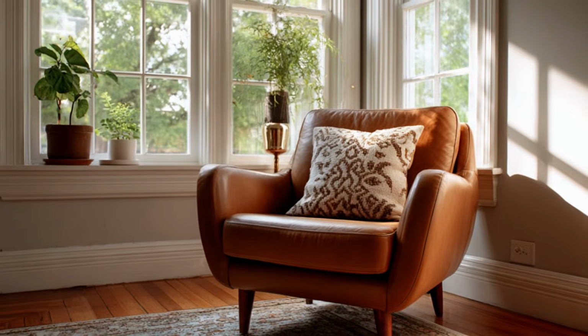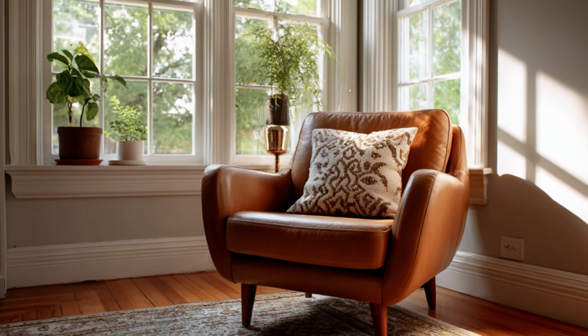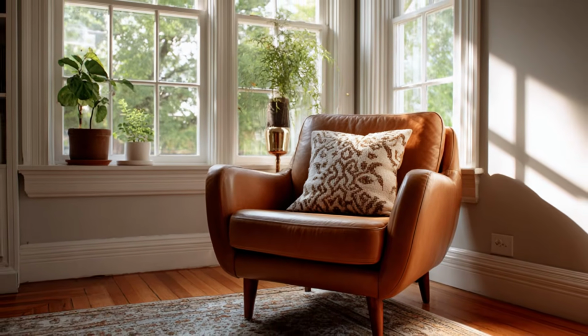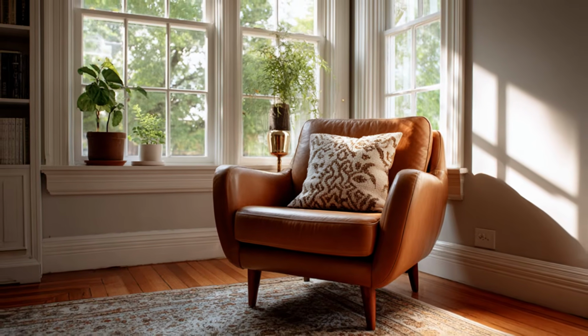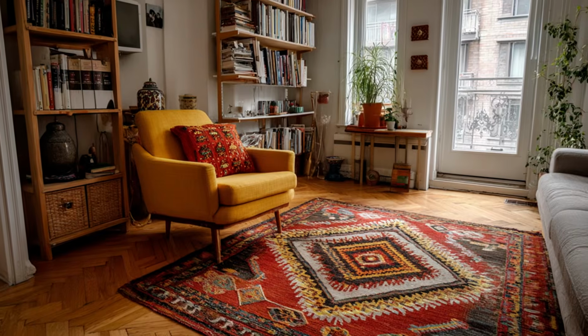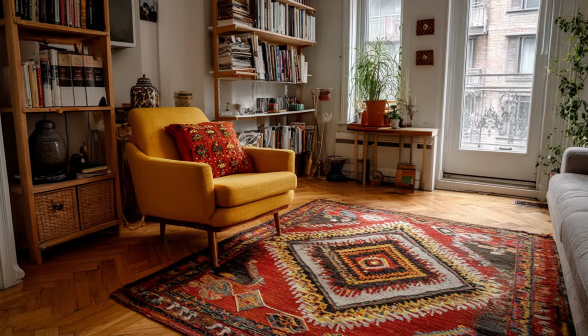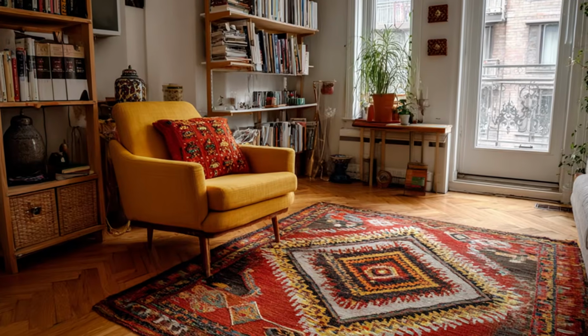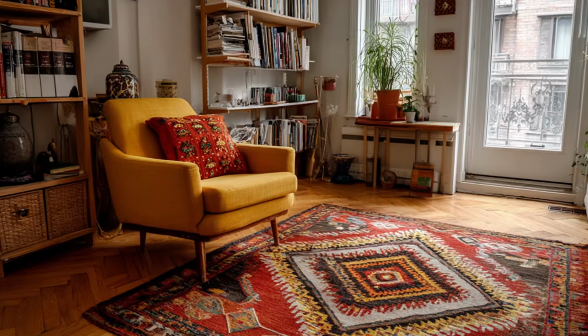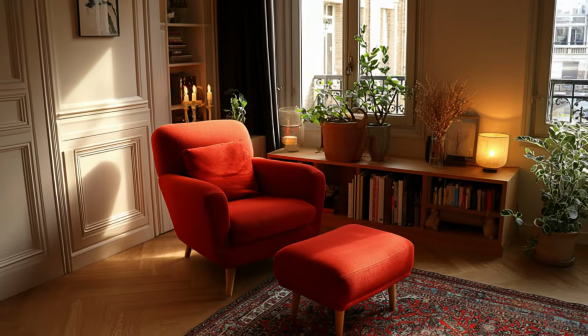For a modern spin on vintage, mix in bold textures and patterns. A vintage rug layered over contemporary flooring, or a retro-style chair in a corner, adds visual interest without crowding the room. These timeless touches serve as conversation starters and anchor the space, providing balance and personality in your small apartment.